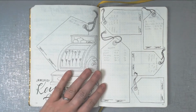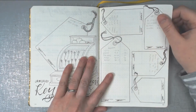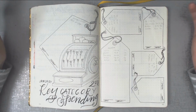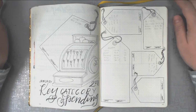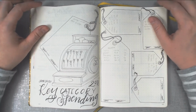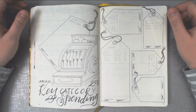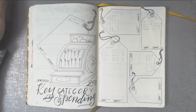And then this is my key category spending, and I don't think you've seen a blog post on this yet. I'm still trying to refine this page. I think I would like to have it be more of a yearly thing so I can compare month to month, and I've seen some really good ideas. I plan on putting out a blog post on some different financial trackers that you can do. I actually keep track of our money using You Need a Budget, and I'll include a link for that too.